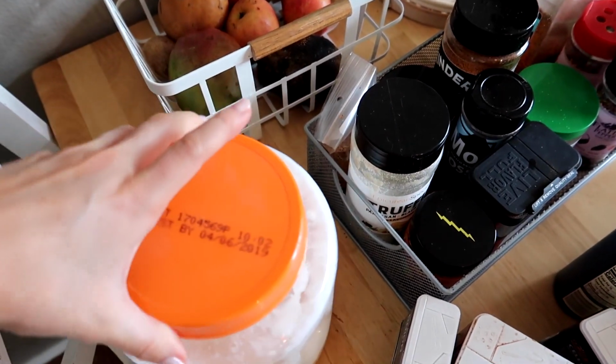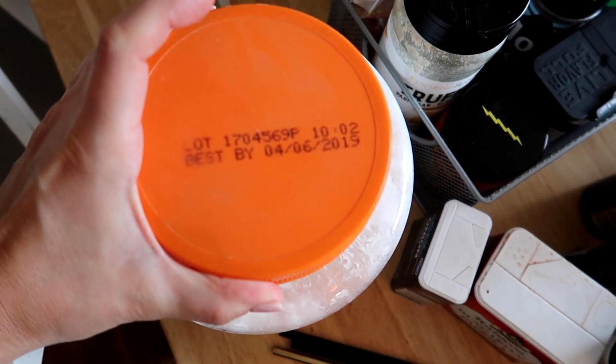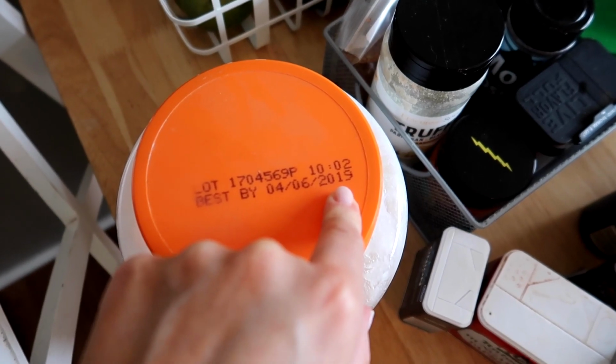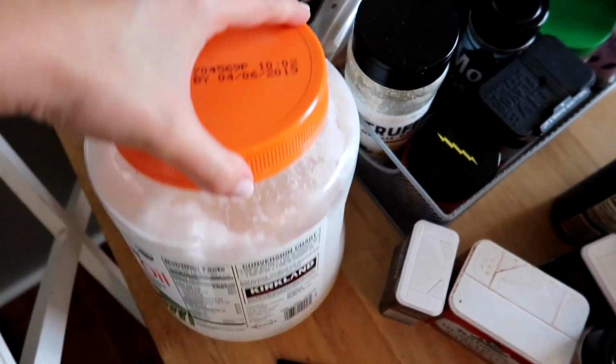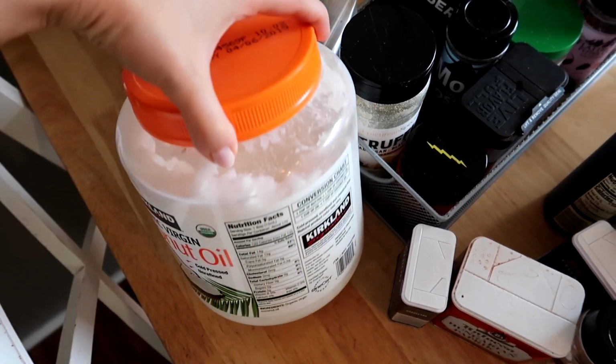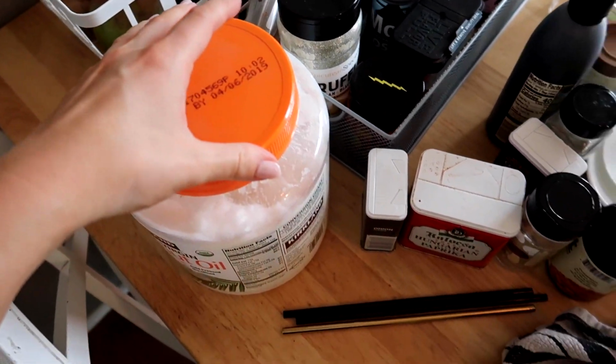I found this coconut oil that expired in 2019. Don't know how I missed that in my last pantry declutter, but here we are. This probably needs to go. It smells a little rancid, so probably time to move on from that. It's a shame though. There's still a lot left in there.